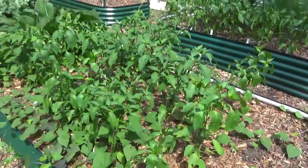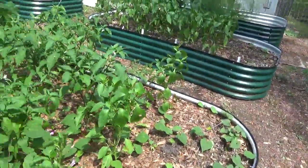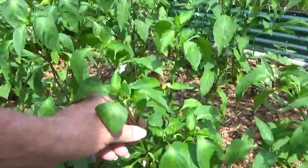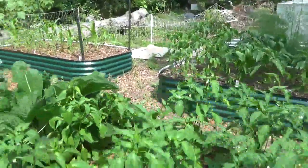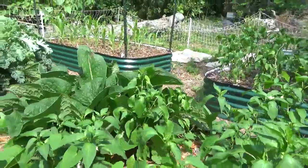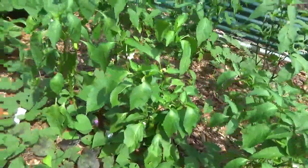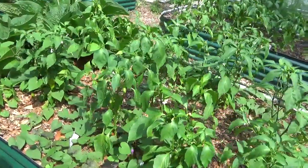And over here in the quote pepper bed, yep, we got peppers. These are mostly jalapenos, and they've got blossoms and peppers all over them. Couple of sweet banana peppers down here at the end, and they've also got sweet potato vines all over them, because my sweet potatoes from seed have reseeded.